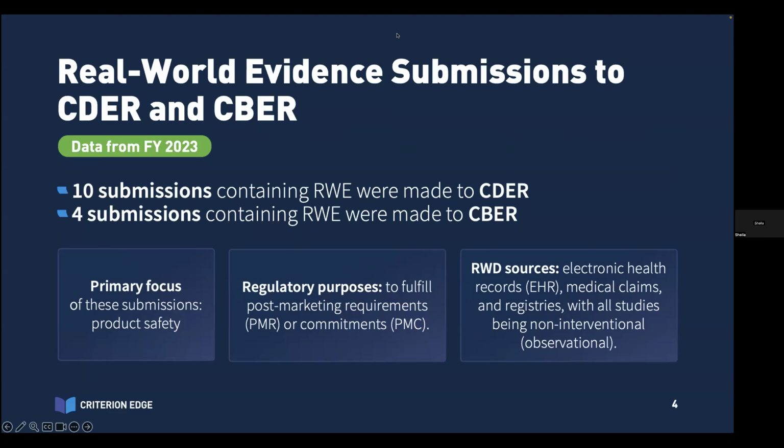So the FDA has committed to reporting aggregate and anonymized information on submissions to CBER, the Center for Biologics Evaluation and Research, and CDER, the Center for Drug Evaluation and Research, so the submissions that contain real-world evidence. There's data that exists from 2023 that I'm going to start off with here. In that time period, there were 10 submissions containing real-world evidence to CDER and 4 submissions containing real-world evidence to CBER. The primary focus of all 14 of these submissions was product safety, with the primary regulatory purpose being to fulfill either a post-marketing requirement or post-marketing commitments.